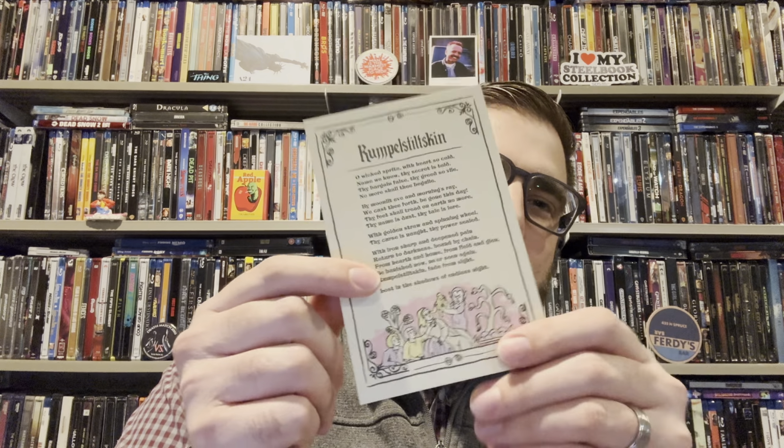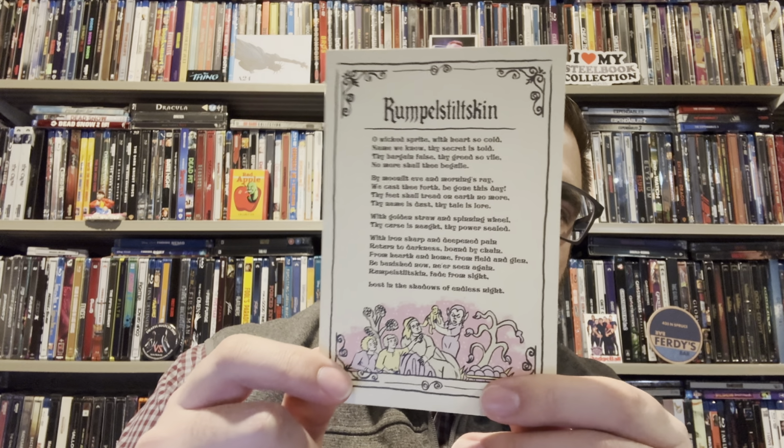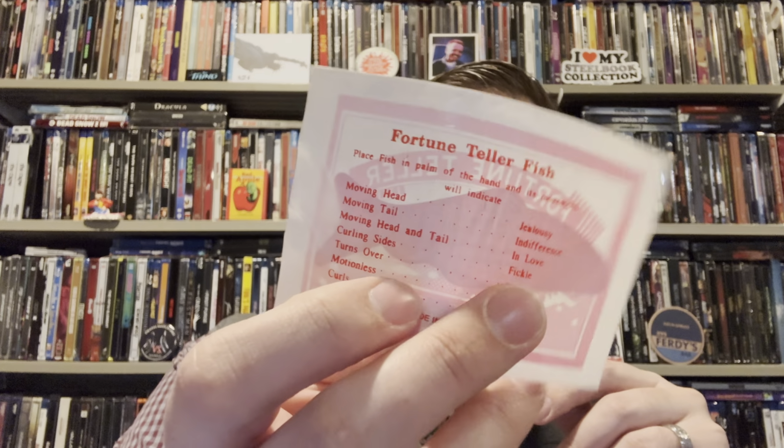And then last, actually there's two things left. We have a postcard of sorts that has the Rumpelstiltskin fairy tale folklore right there. Okay, no nudity on there. That's good. And then a fortune teller fish plastic baggie of sorts. Place fish in palm of the hand, and its movement will indicate. So it's a fortune teller, of course. That plays a big role in this movie.